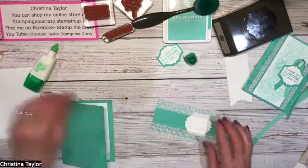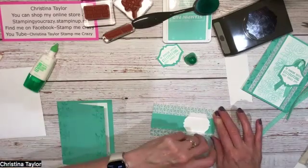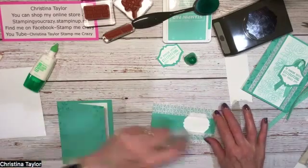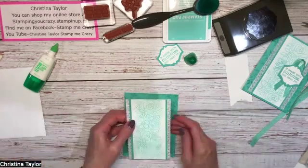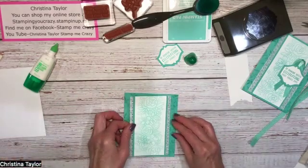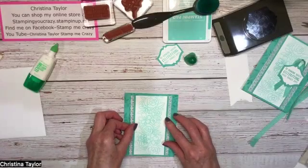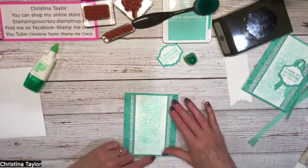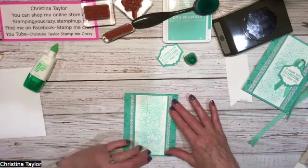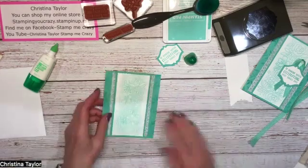And because I've used the vellum on this too, I'm going to continue to put that down with some Seal instead of my liquid glue. I just feel like it'll hold it. There's a lot of layers there, so I want a little bit more adhesive. This is cut an inch or a 1/4 inch shorter, so you're going to have a little framing up here and at the bottom. So just kind of split the difference and put that on.